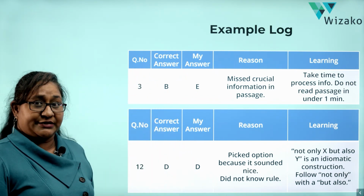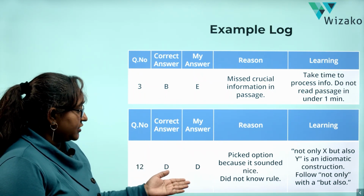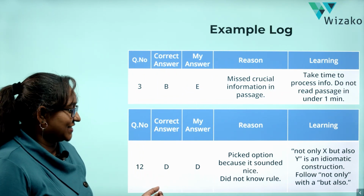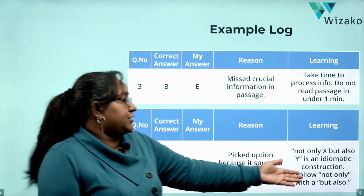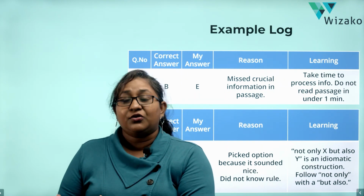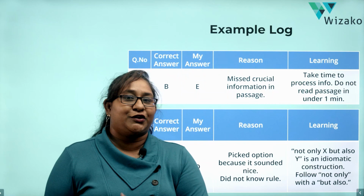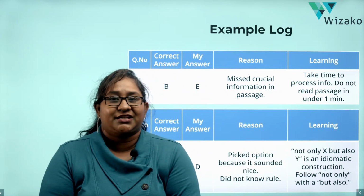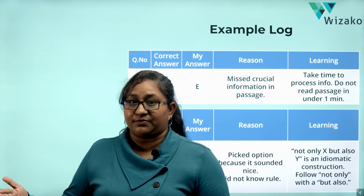This, let's assume, is a sentence correction question. So question number 12, you got the correct answer. It matches, but you're still putting it in the error log because you didn't get it right for the correct reasons. You picked the option because it sounded nice. You didn't actually know the rule. So what's the rule? With some idiomatic construction, it goes into your learning column, and now you know that rule. You have learned it. And if you do forget it, all you have to do is do a quick revisit of your learning column a month later, 2 months later, and you will be very familiar with, okay, these are all the mistakes that I was making.